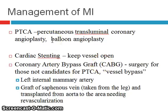Some procedures that can be done, right, they can do percutaneous transluminal coronary angioplasty, also known as balloon angioplasty, right, where they will insert a guide wire into the blockage area of the coronary artery. They will inflate a balloon on the guide wire to push the blockage open to try and restore blood flow. They can also do cardiac stenting. That's designed to prop the blood vessel open to keep it from collapsing back down if it's weakened.